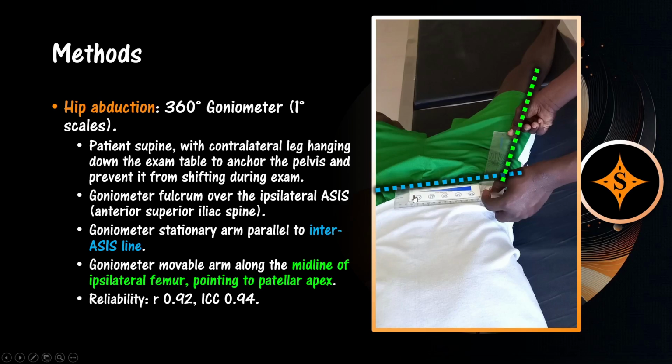And the static arm is put above the blue line, and the arm that is movable, the movable arm of the goniometer, you put it on top of the midline of the femur, of the thigh, facing the apex of the patella of the knee. And this degree would be the hip abduction degree.